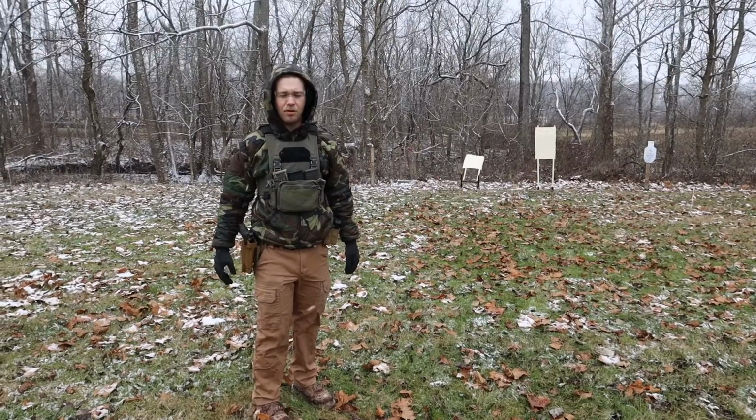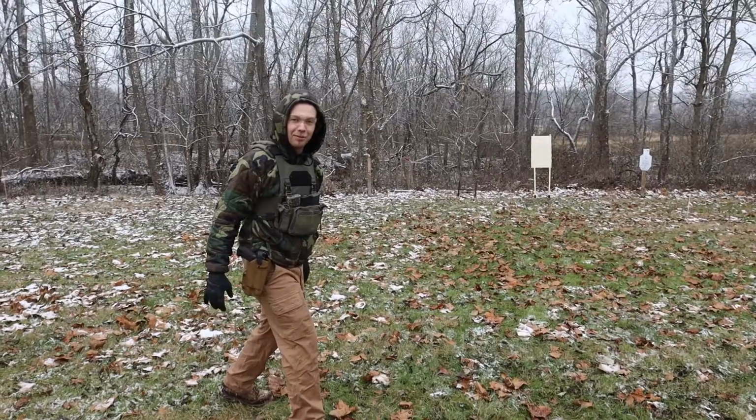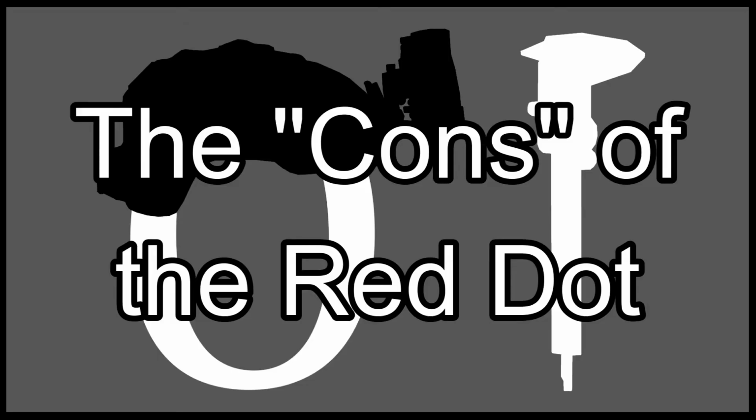Bill drill at 15 yards, 6 rounds in the alpha as quickly as possible. I didn't even have to shoot that man. These aren't a new thing.